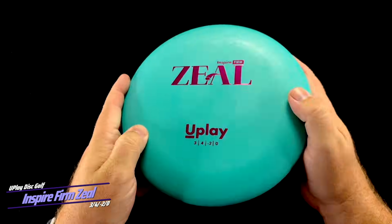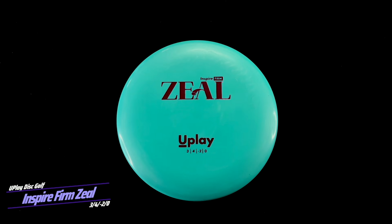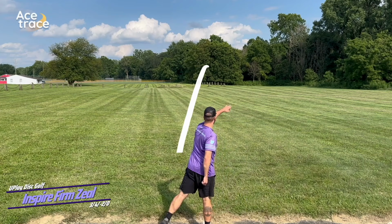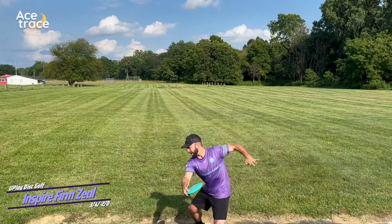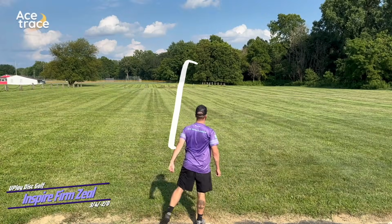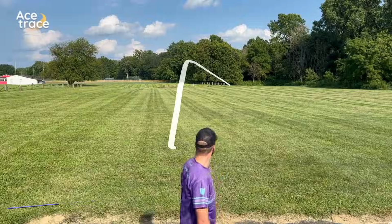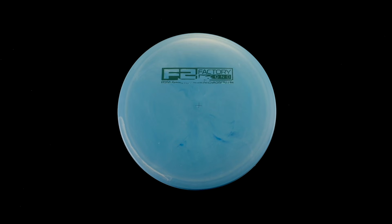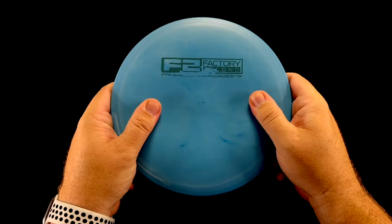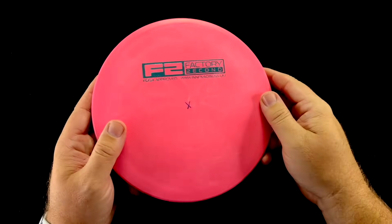Here in their Inspire Firm plastic, it is very firm indeed. And the Zeal lives up to that beginner-friendly label as Josh gets some effortless turn from it. While it's not the most understable disc that we tested, it had enough turn to land right about here on our chart. And that takes us to a pair of very understable discs from Innova, the Mirage and the Wedge.